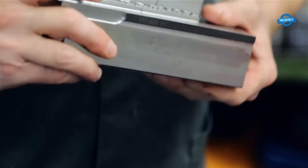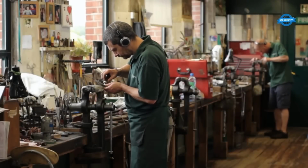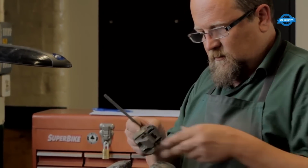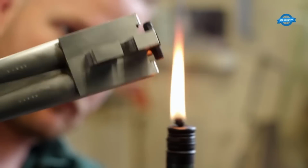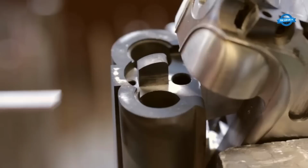The manufacturing process of the action begins with the careful selection of raw materials, either high-quality steel or titanium. These materials are chosen for their exceptional strength, durability, and resistance to wear and tear. The selected raw materials undergo a thorough inspection to ensure they meet the stringent quality standards required for the Holland gunnon. Once the raw materials are approved, they are forged and machined into the desired shape.